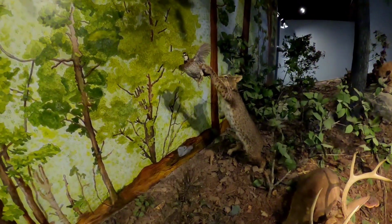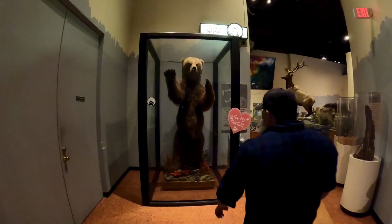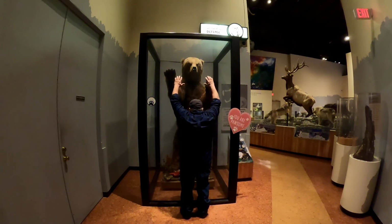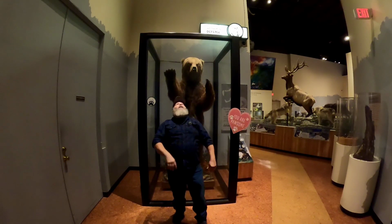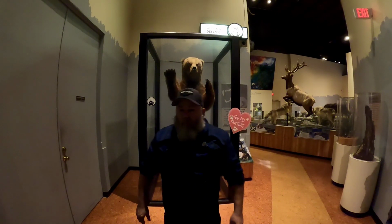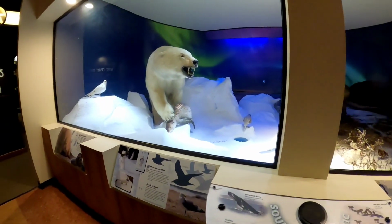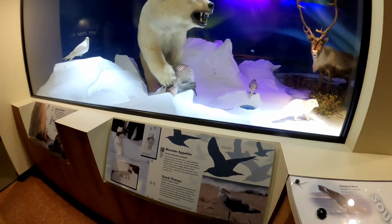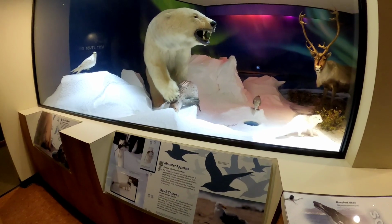Bobcat got him a quail. He got a mountain lion back up there. Not used to not having the beep. But this is a grizzly bear. You can see how tall he is compared to me. So, yeah, that's a grizzly bear. Polar bear.